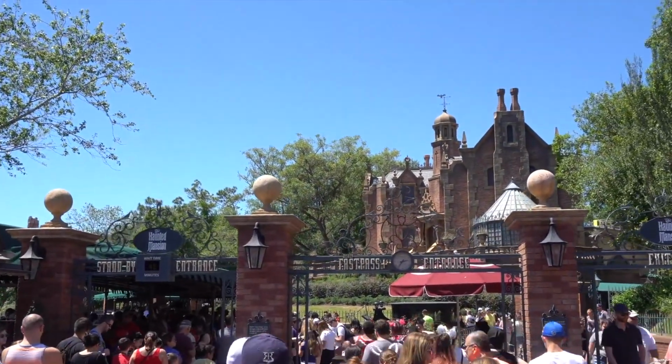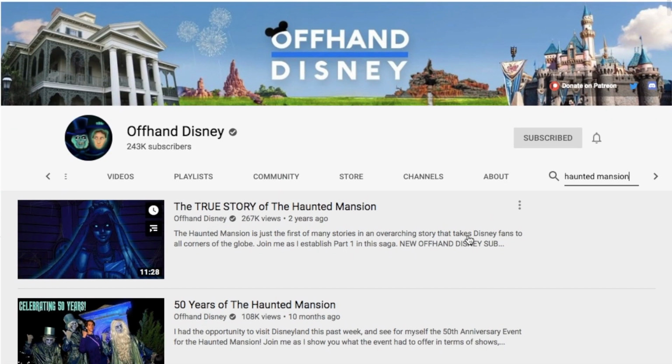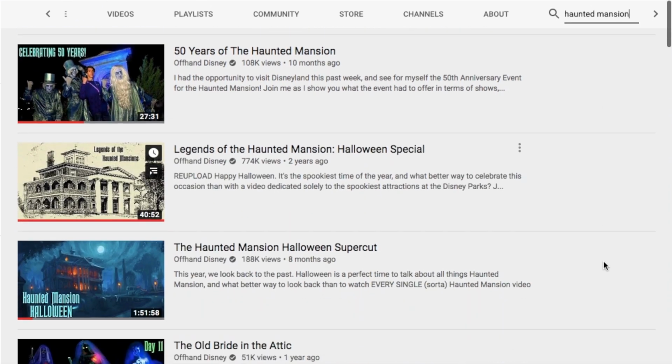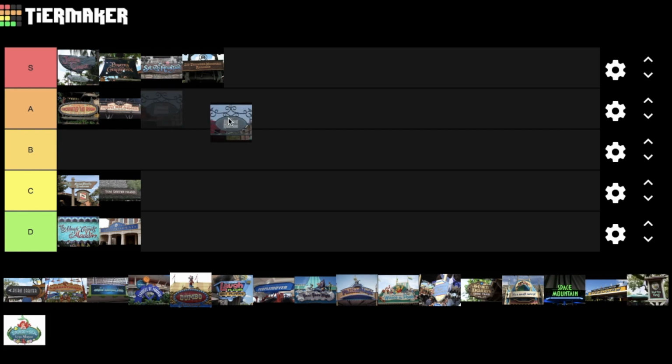Luckily, Liberty Square has another attraction. That's of course the Haunted Mansion. This is another classic Disney attraction, offering great theming, a fun storyline, and awesome special effects. If you want to know more about this attraction, then check out the YouTube channel Offhand Disney for his in-depth knowledge of all the haunted mansions that Disney has to offer. This, of course, will be going into the S tier.